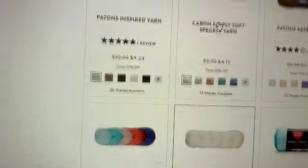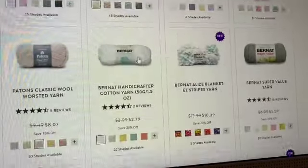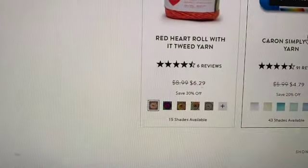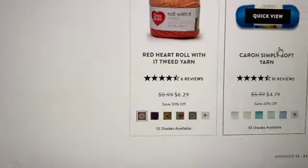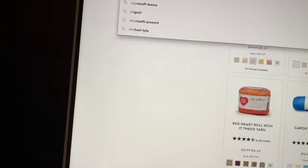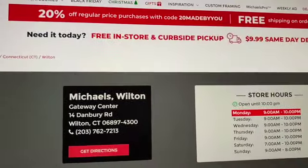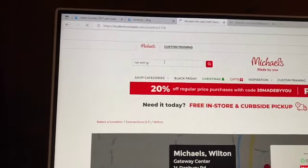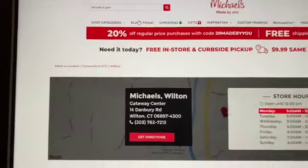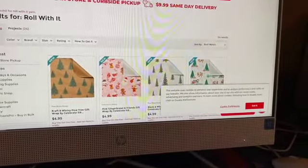Okay, so let me just see here, just to compare. We're just looking at Roll With It. So their original price of Roll With It is $8.99. They're having 30% off. So I'm just gonna go check. Okay, so I looked and Michaels does not have the Roll With It yarn, so I cannot compare prices with Yarnspiration's regular price. But now we're going to go check out some deals at Joann's, which I found much better than Michaels.